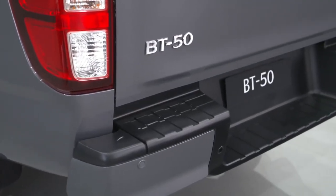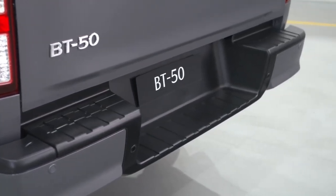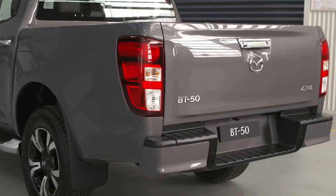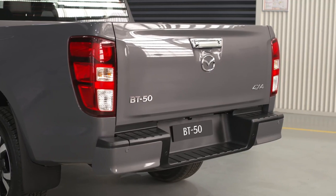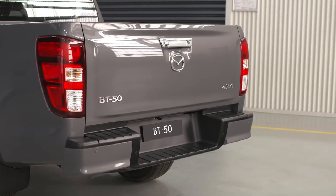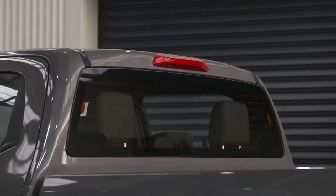A key to many customers globally is towing, and we can confirm BT-50 will have a 3.5 ton towing capability. But regarding all of the technical details, such as tow ball weights and other specifics, we'll have to wait until its launch later in the year. Still, it's good to know if I ever do buy my dream boat, I'll be able to tow it with a BT-50.